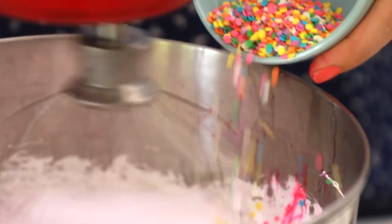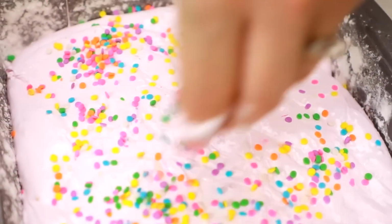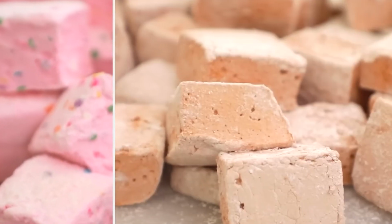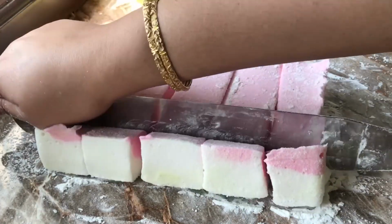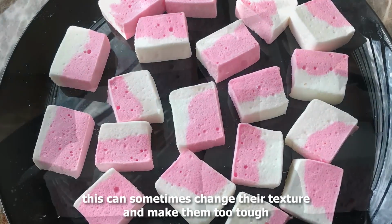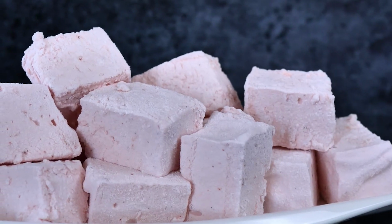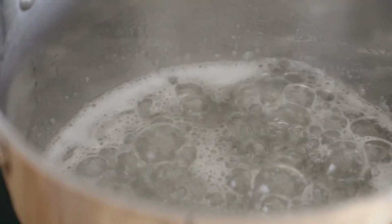Now, if you're making marshmallows at home, you have nothing quite as high-tech as a cooling drum, but you still need to cool your treats. It's best to let your marshmallows set at room temperature after you've poured and made them. Some people might want to put them in the fridge to speed up the process, but be careful. This can sometimes change their texture and make them too tough. In general, letting them cool down slowly at room temperature is the best way to get that right spongy structure.